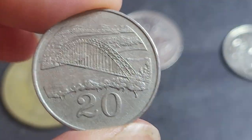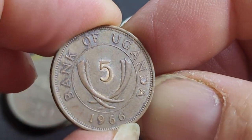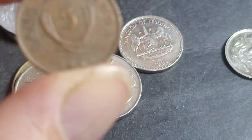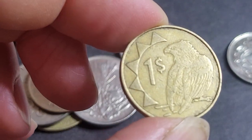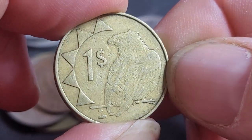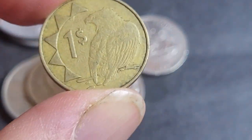Probably not even a dollar for the 20 cent. Okay, we have a coin from Uganda, 5 cent, 1966. And this one, it's a lot of toning, probably a dollar or two for that. And it's the first year of issue. Okay, another current coin we have is from Namibia. And this has an eagle. This is worth a dollar, roughly equivalent to 10 cents. This is well circulated, so pretty much less than a dollar.